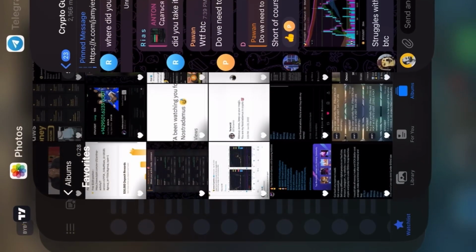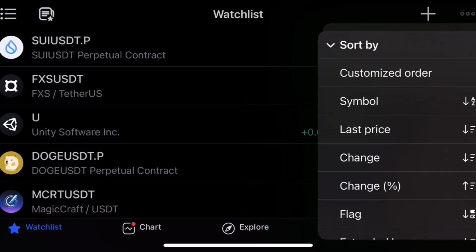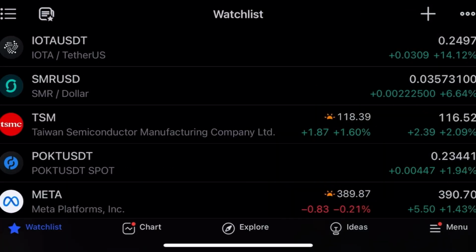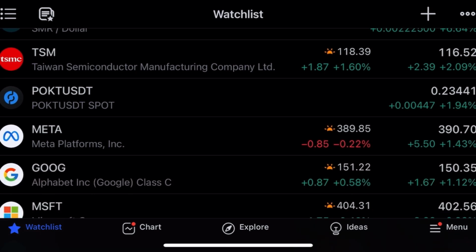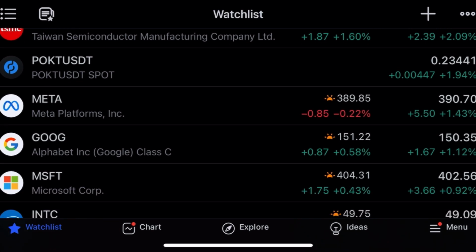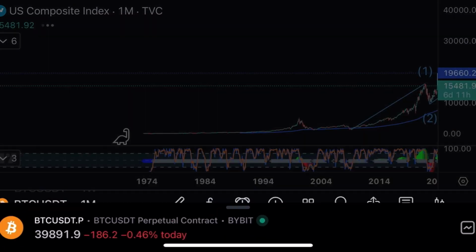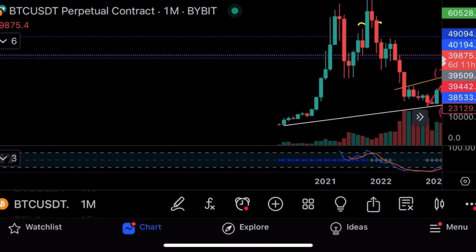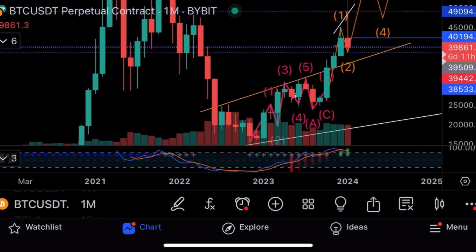We're going into technicals and the market. IOTA up 14%. Holy wow. IOTA up 13.8%, SMR 6%, TSM is up yesterday in pre-market 1%, Pocket is up a little bit, pulling back from earlier today, Meta up 1.4% yesterday, pre-market tech stocks are still up. Bitcoin pulling back a little bit, breaching 40,000 and coming back. Huge pump on Bitcoin in the last few months.